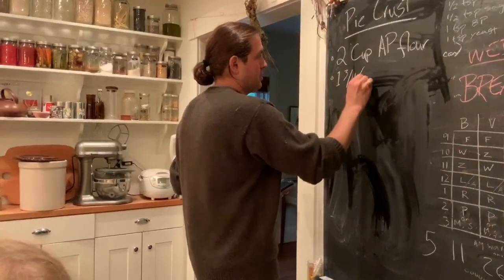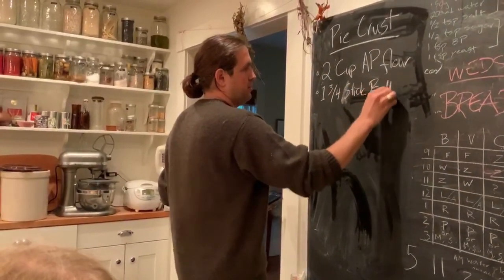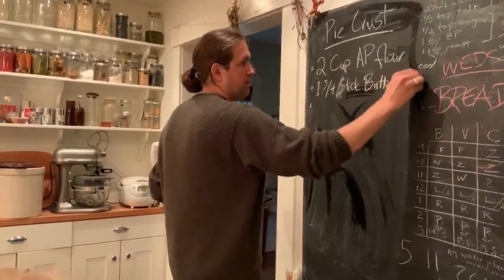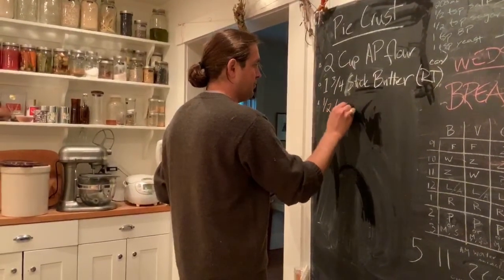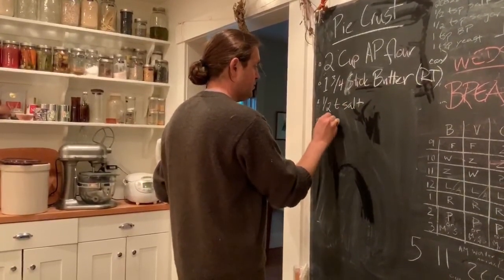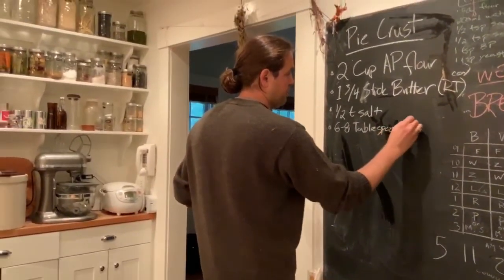And then you can do 1 3/4 sticks of butter. And that's going to be room temperature. All right, Margie, room temperature. And then we've got 1/2 teaspoon of salt and 6 to 8 tablespoons of cold water.